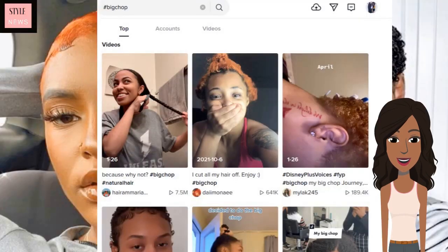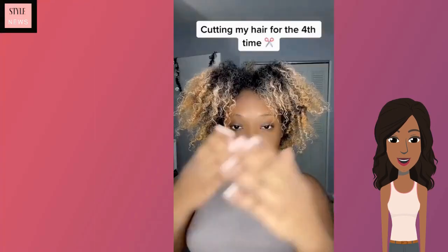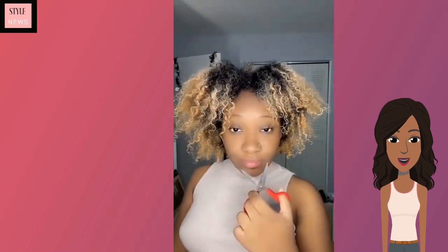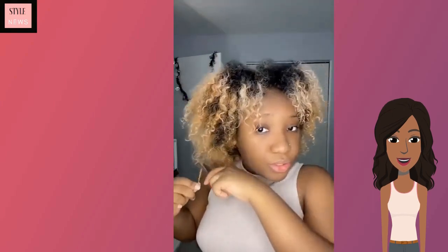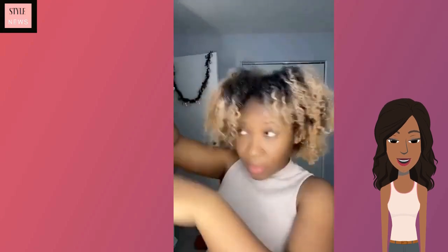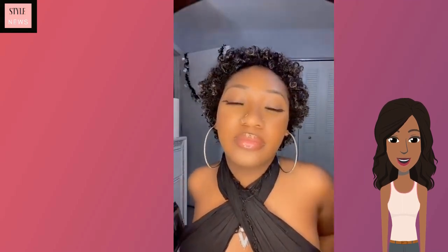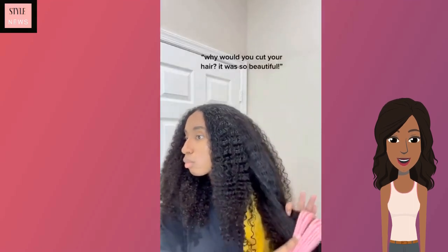So today we are going to be doing big chop videos. I know how much you guys love these, and I love them too. I love checking out the transformations. So the first one is going to feature someone. She does have kind of curly hair and blonde hair at that. So this is her fourth time big chopping. Yes. Love her natural texture. It looked like she had some damage with that color and probably from heat too.